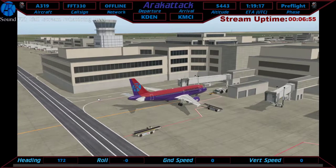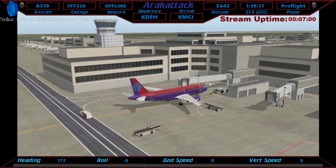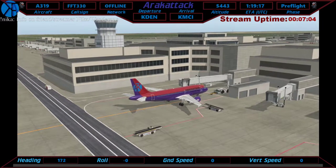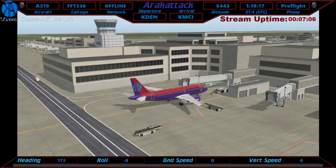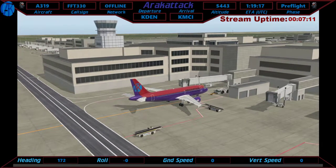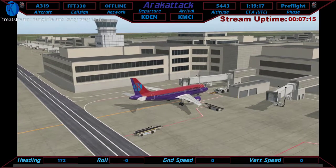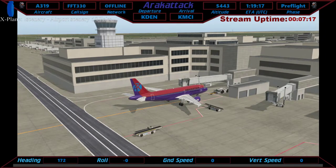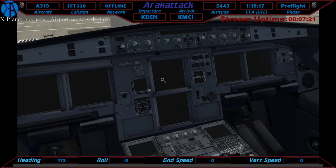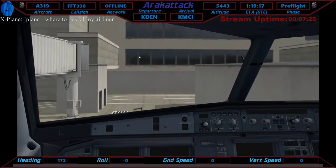Alright, so we are going to be flying planes. Today we are flying from Denver to Kansas City International. Should be about an hour and 37 minute flight, which should be fun. It should be right in our wheelhouse. So speaking of wheelhouse, let's get in ours, shall we? This is the ToLiss Airbus A319 to KCI. Yes, we are going to Kansas City Airport.